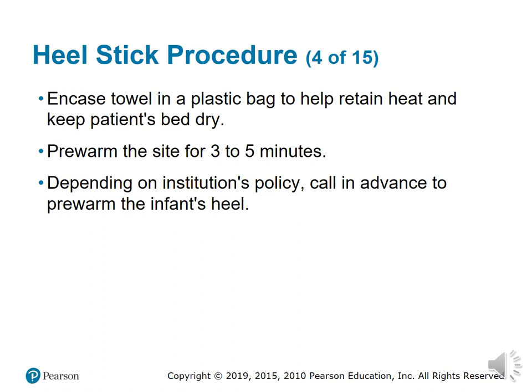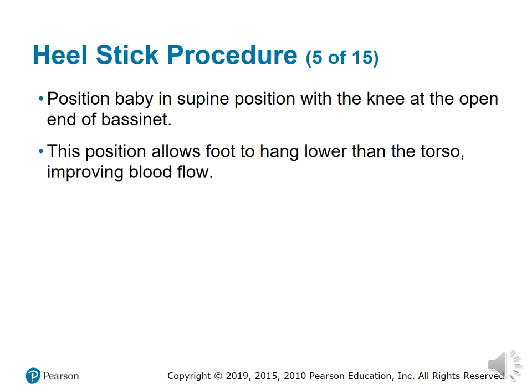Always position the baby in a supine position with the knees at the open end of the bassinet when doing a heel stick. This position allows the foot to hang lower than the torso, which will improve blood flow into the foot area. Never place baby on tummy. They really don't want you to place baby on tummy anyway because of SIDS, so baby is always on their back already. We're just scooting them down further to the end of the bassinet so the blood flow can go down to their little feeties.